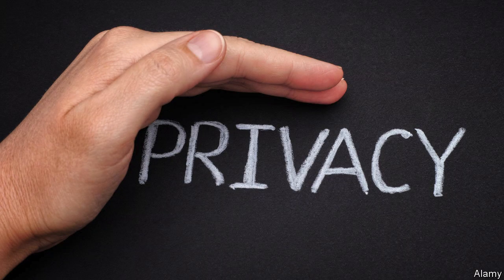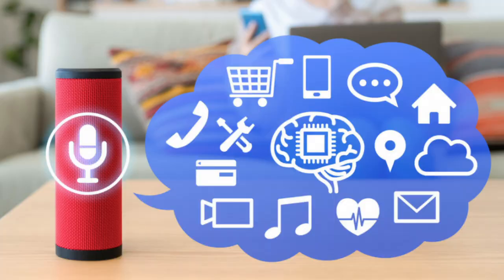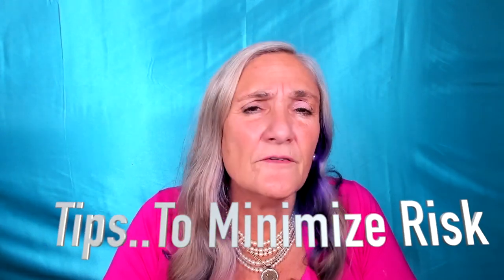This means that the only way to ensure that your conversations are private and that your personal data is not being collected is to just get rid of the speaker. But for some people, that is not the case. They really enjoy using these personal assistants. If this is not an option for you, I'm going to give you some help to minimize your risk.